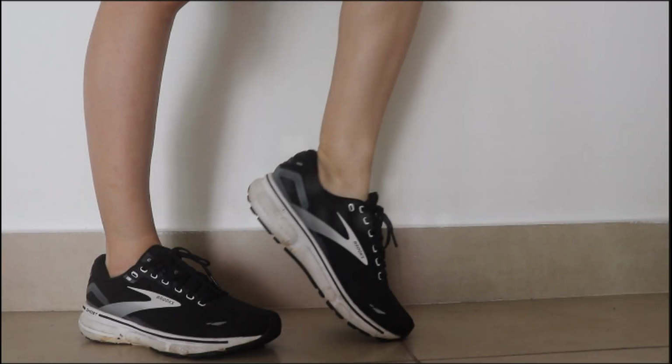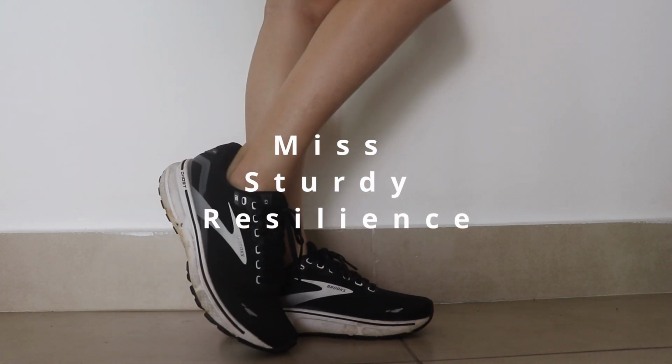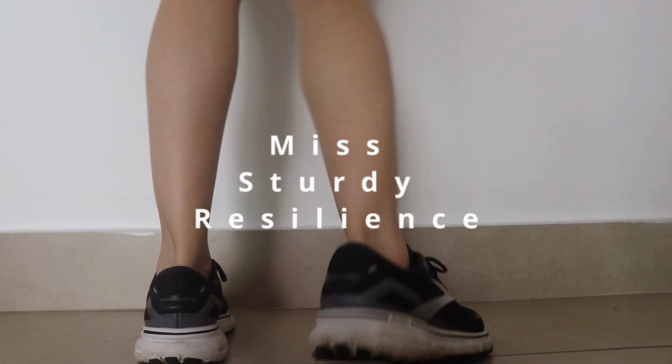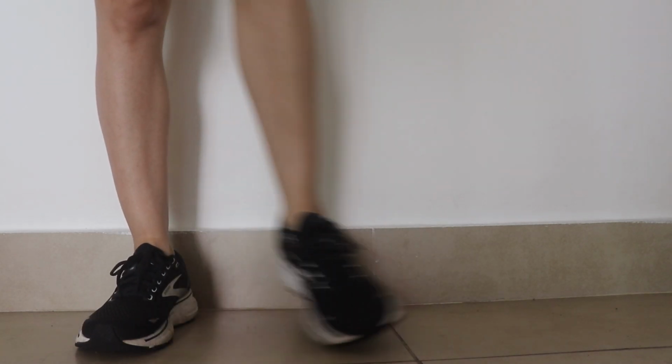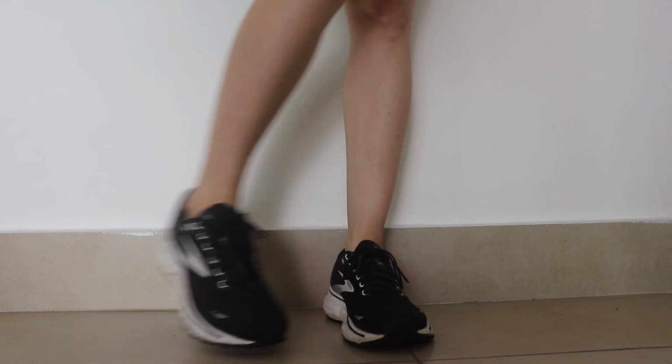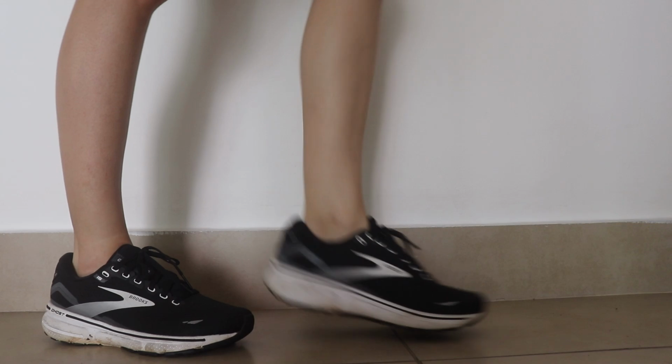Miss Sturdy Resilience goes to the Brooks pair. Yeah, you are helping me so much because I stopped running and I'm going back to it, and thanks to you we are going to get back to it every week, and I'm so grateful for that.